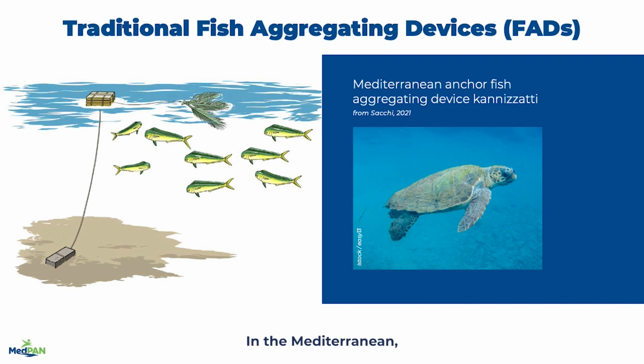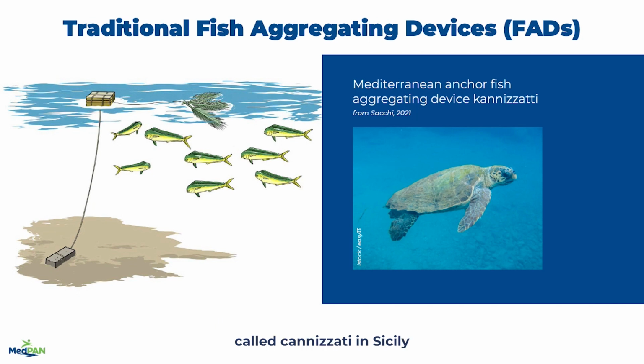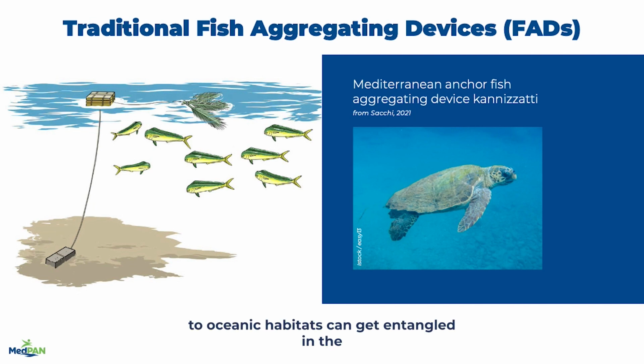In the Mediterranean, traditional fish aggregation devices, or FADs, called cannizzati in Sicily or cannisses in France, are used especially in Malta, Tunisia, and the Balearic Islands, primarily to lure dolphinfish, known by its scientific name as Coryphaena hippurus. However, during the fishing season, loggerhead turtles, Caretta caretta, moving from neritic to oceanic habitats, can get entangled in the anchoring lines of these artisanal FADs, which wrap around their necks and flippers.